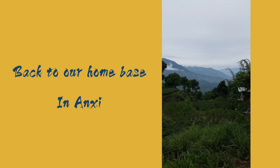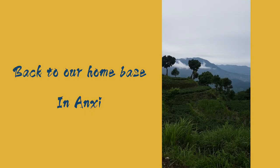Typical misty morning in the Tea Mountains.